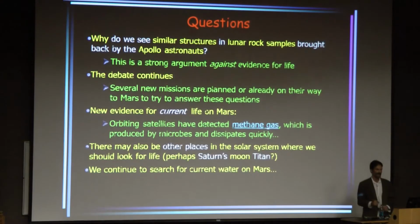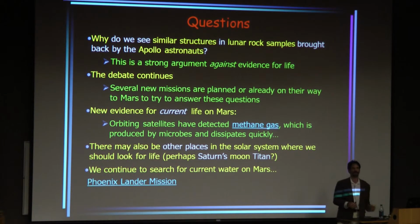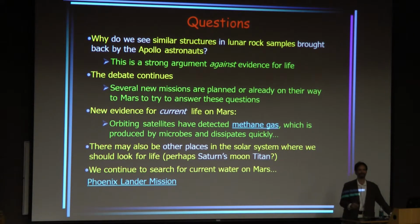But the bottom fell out for this interpretation. Now you've got to remember, we're following the scientific method here. This is only around 10 years ago or so. It's pretty recent. So all of this positive evidence turned out to be outweighed by a very clear negative argument that gets made, based on rock samples brought back by the Apollo astronauts in the 1960s and 1970s.